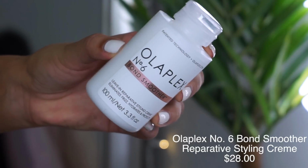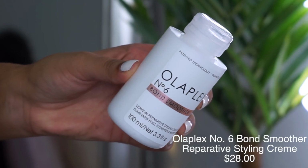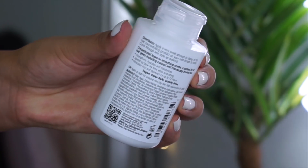It smells amazing. Okay, so the last product I want to talk to you guys about is this one. This one is by Olaplex. This is the No. 6 Bond Smoother. It's a leave-in reparative... I cannot say anything. What is this called? Reparative styling cream.